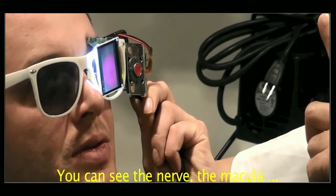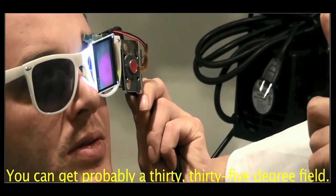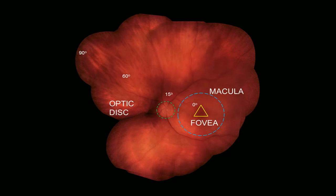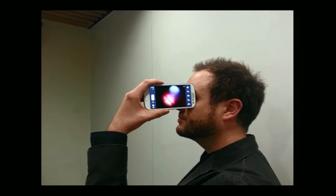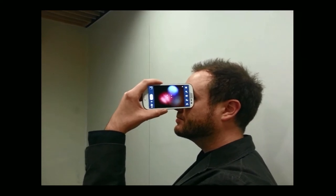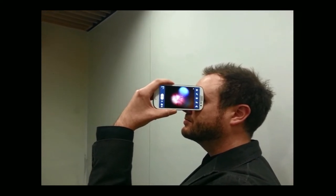And we can build them in form factors like eyeglasses, or we can do even better and start creating imagery that goes all the way out to the periphery, 120 degrees, so you can see the optic disc, the macula, fovea, and so on. So the question is, can we do it even on a phone? So here's what our team is developing now, a device that's as easy as a toothbrush. You can use that right in front of your eye and update your health profile by scanning your eye.